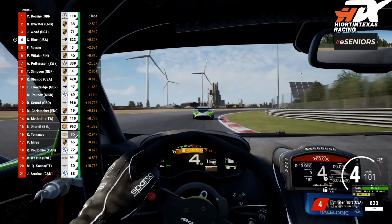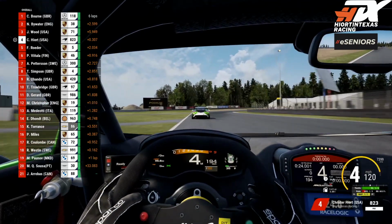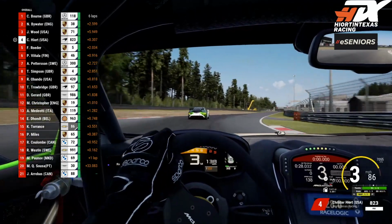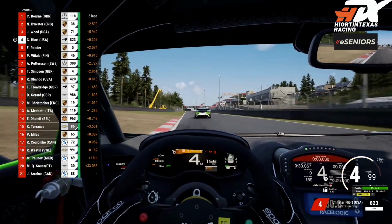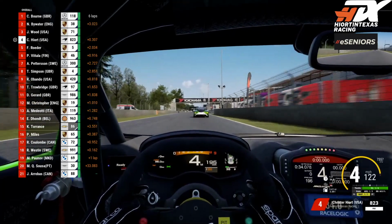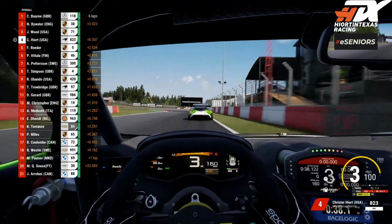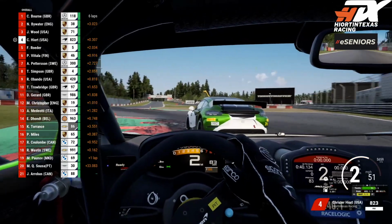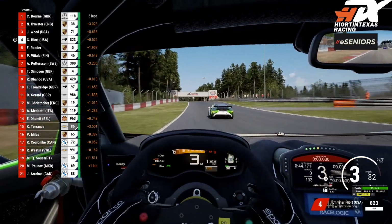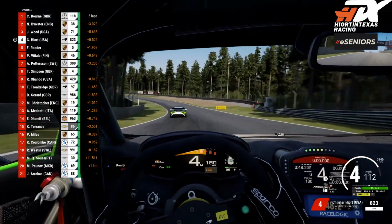Seeing those cool windmills there. Common sight in Belgium and Holland and those countries there. In Europe for that matter. Here the 100-meter braking marker coming up really close to Jonathan here. Chasing down the little hill here.